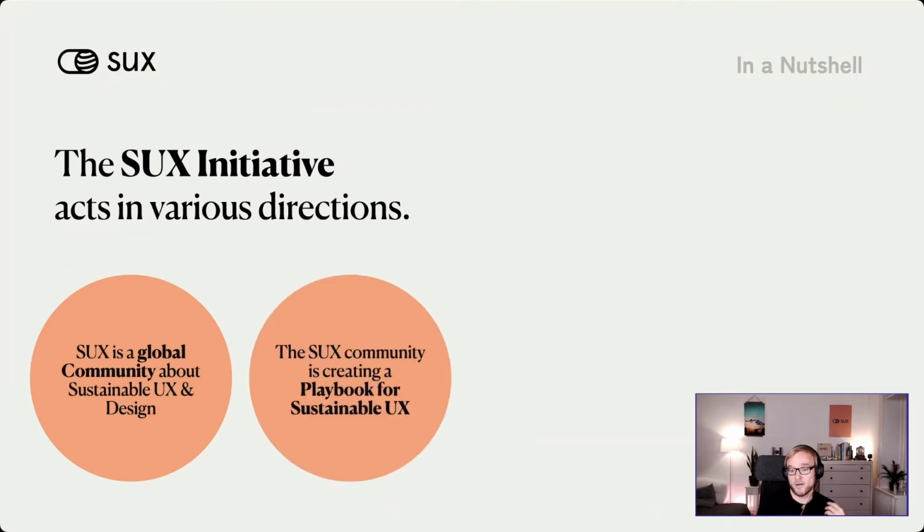But SUX is also about creating this playbook, and God willing, we will release the first version quite soon. We had groups working on ideas, and we are just building a prototype where we gather all ideas from our groups, but also from outside, to have a resource for all people who want to design more sustainably.